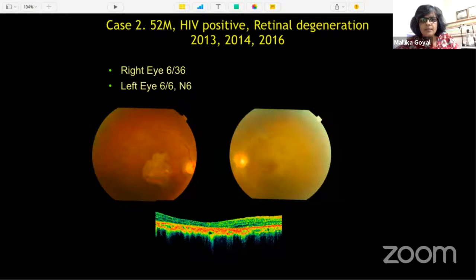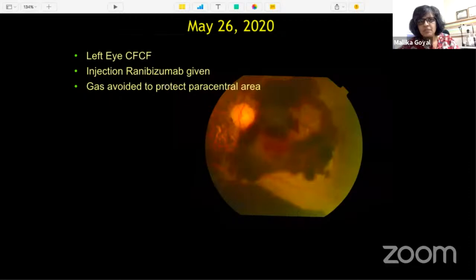Similarly, a gentleman with one eye only. This is the left eye which is really working, the right is poor. He has some kind of retinal degeneration, and he came to me just 2 months back with sudden vision loss. I'm assuming this is ARMD, but I don't know what the cause is. Now, he's still able to use his paracentral area. If I use pneumatic displacement, he might lose even that.